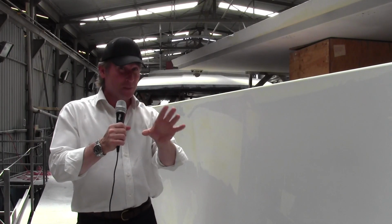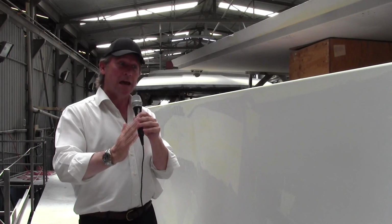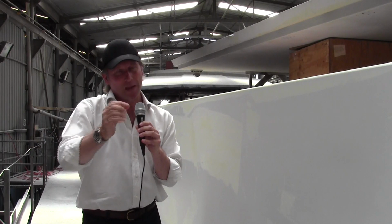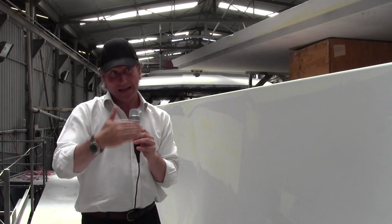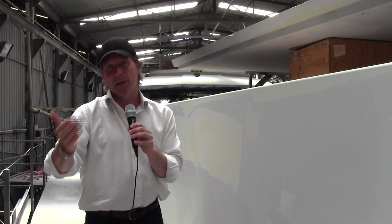Now, you may be able to see on the video signs of some blotches on the hull. The reason for that is that after the priming has been applied to the hull, a thin black polish is put all over it with the objective of being able to spot any defects that are in the priming and in the fairing. Now, the shipyard is in the process of going through all those defects, putting them right, perfecting the hull, and then, we're some way off it yet, but then the hull will be painted.